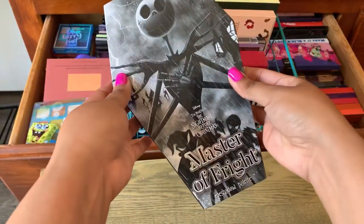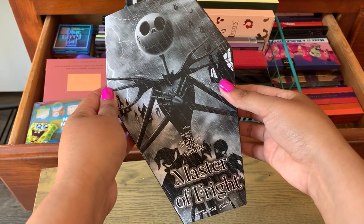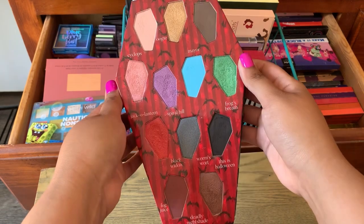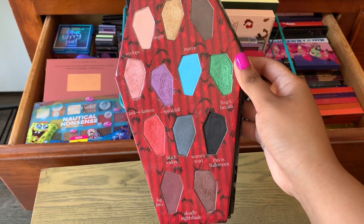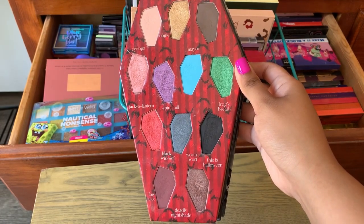Alright, so let's start off with the first palette. The first one we're talking about is from Hot Topic. This is the Master of Fright from the Nightmare Before Christmas. The palette does come with a mirror, and then you get these shades here. And these are really nice. However, the actual formula sucks, so I wouldn't really recommend this.